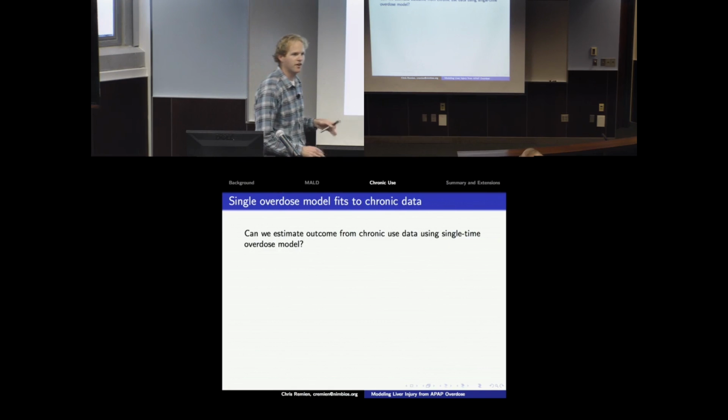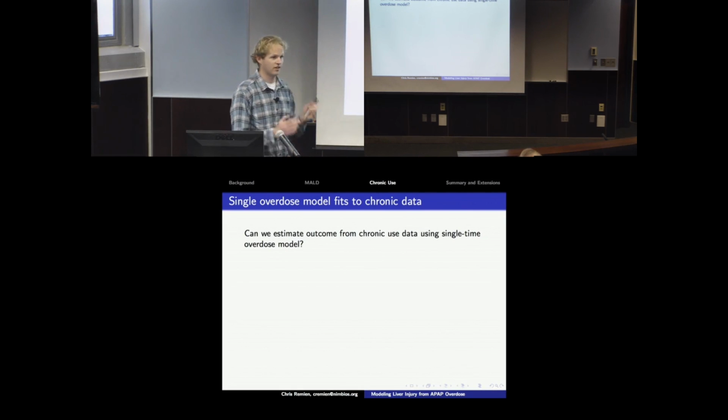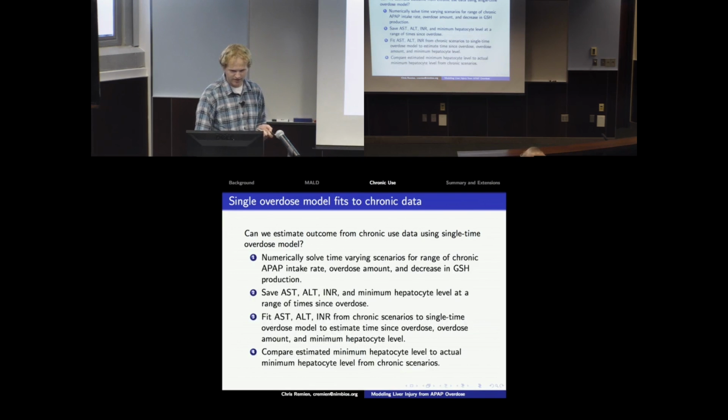So the question we really want to ask with the model, with these scenarios, is the following. Can we estimate outcome from chronic use data using our single overdose model, right? The model I showed you earlier is based on a single-time overdose. And the patient data that we got, we don't know if it was a single-time overdose or the result of chronic use. So we can try to answer this using synthetic data.